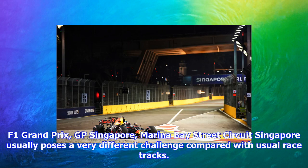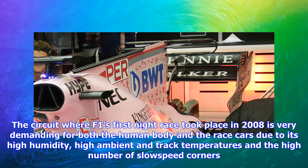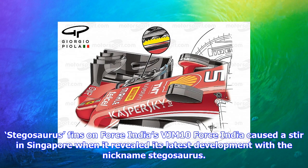F1 Grand Prix, GP Singapore, Marina Bay Street Circuit. Singapore usually poses a very different challenge compared with usual racetracks. The circuit where F1's first night race took place in 2008 is very demanding for both the human body and the race cars due to its high humidity, high ambient and track temperatures and the high number of slow-speed corners.